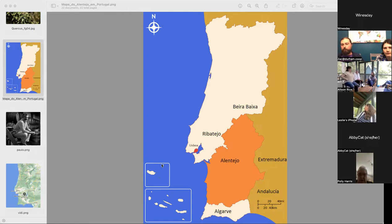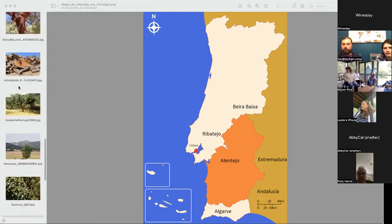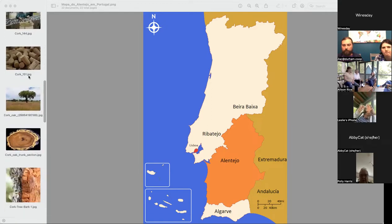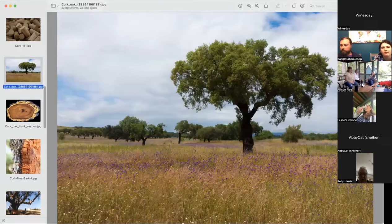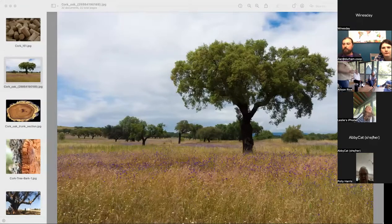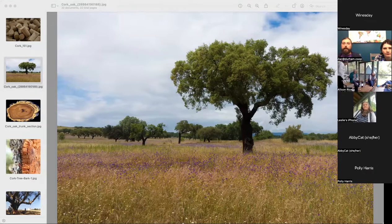But the thing that these folks are known for is the cork oak, and we've got a lot of really cool pictures that I was able to find. So this is a cork oak tree. In Alentejo, they are known for what's called the dehesa, which is a way of doing agriculture where you're preserving the land, and it's kind of migratory for animals, and as the farmers go and peel the cork off of the trees. And they've been doing this forever.